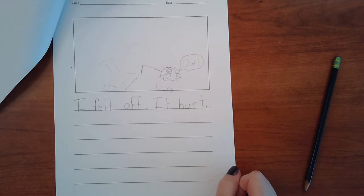How did he fall off? So take a minute. What do you think might have happened to Tom and his bike? Why might he have fallen off? What would you add in? Yeah. I think he must have hit something or a bump or something. Maybe he hit a bump. He hit a bump and his bike fell and he fell off.